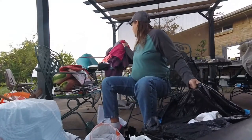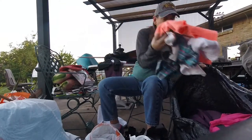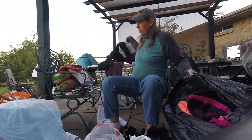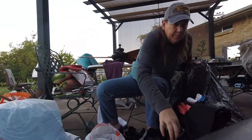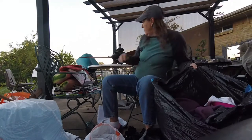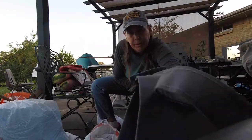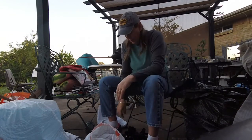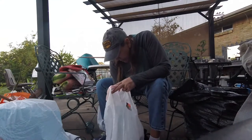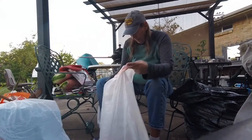Let's see. I think I'm going to throw these... All of this needs to be washed, so I'm just going to throw it all in these bags so I can use this bag maybe for trash. Or one of the bags, anyway. Alright, then. There we go. Oh! Get that out of the way. That's not gonna work. We got the socks. What else is in here? Just trash. Yep, just trash. Alrighty then.